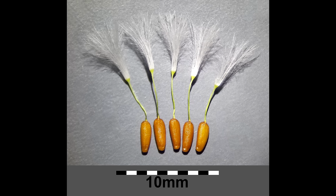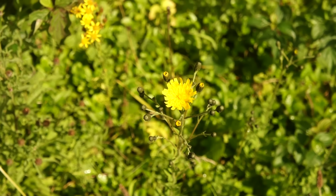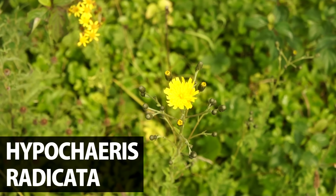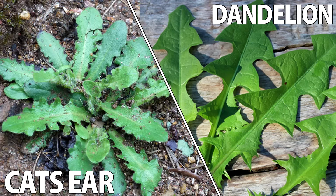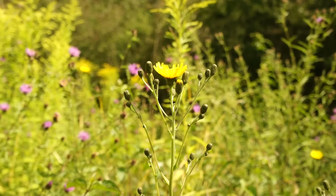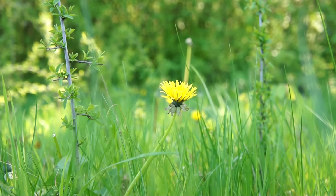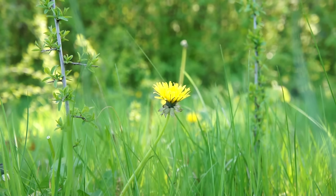It's quite interesting indeed. Oh my goodness, what is this? This dandelion lookalike is the cat's ear, otherwise known as flatweed, Hypochaeris radicata, aka the false dandelion. But it's easy to tell apart. Flatweed has a lightly hairy leaf with rounded lobes, as opposed to dandelion's smooth leaves with sharp lobes. Cat's ears have thin, solid stems that can fork and host multiple flower heads per stem, as opposed to dandelion, which is a single flower head on a single, hollow, thicker, unforked stem.